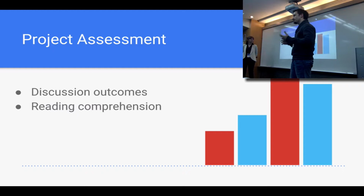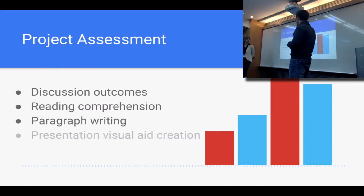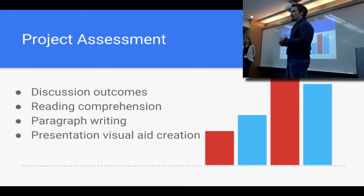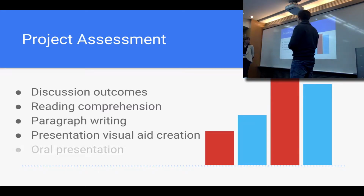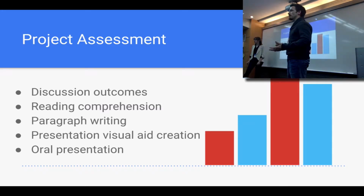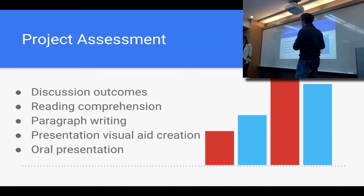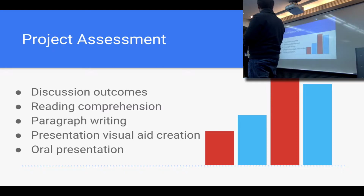Reading comprehension, as was in later, reading the profiles of the people that they're going to be representing. Paragraph writing, writing their campaign speech for the person that they're representing. Presentation with visual aid creation, obviously giving this PR presentation for that person, and oral presentation. Okay, so it's an integrated, multi-skill, applied critical thinking curriculum, and these are the things that you can. We're going to talk about assessing through the course of the project.